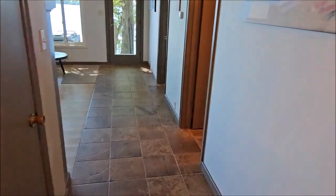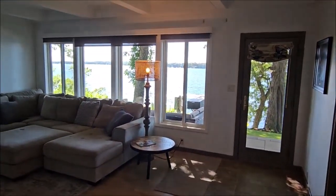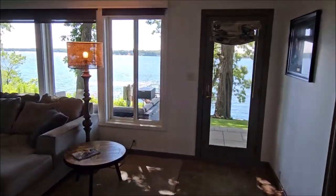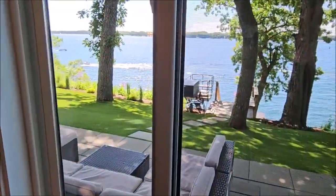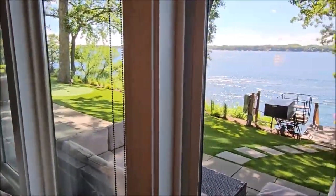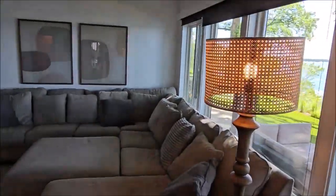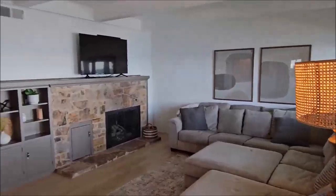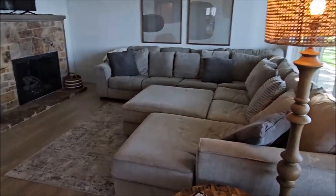And so you come in and you just go a few steps, and then you got all these windows and a door out to the lakeside, where if you recall from the other video, got the turf and the green, and again 108 feet of lakeshore, so that's very, very good. So you got the main living area, good amount of space, get a big sectional in there.